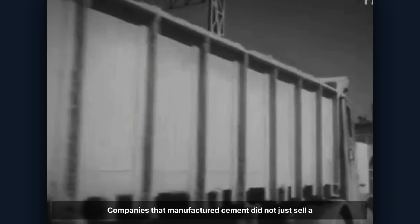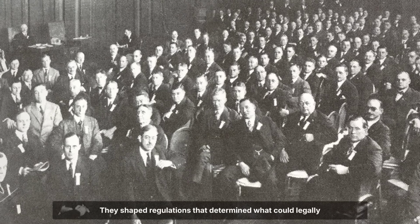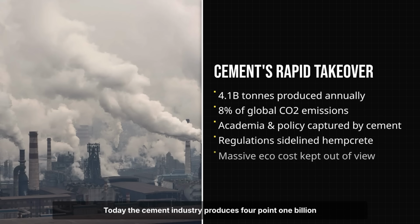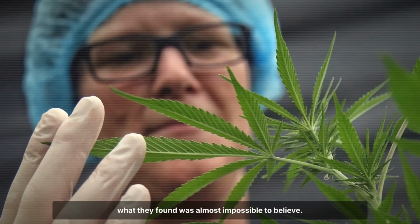Companies that manufactured cement did not just sell a product. They shaped regulations that determined what could legally be built. They funded research at universities. They placed executives on code-writing committees. Today, the cement industry produces 4.1 billion tons annually, responsible for 8% of all human carbon dioxide emissions. When researchers turned their instruments toward hempcrete, what they found was almost impossible to believe.